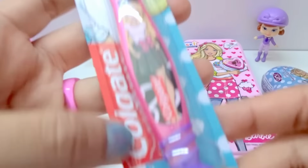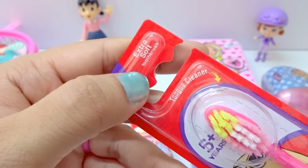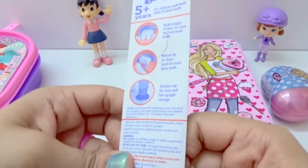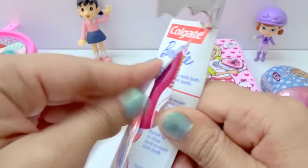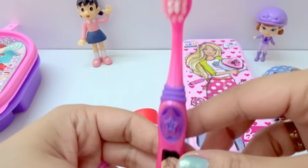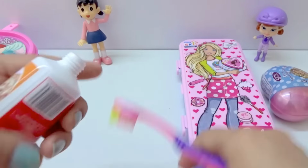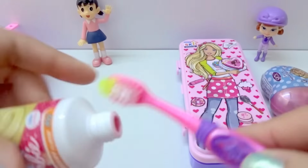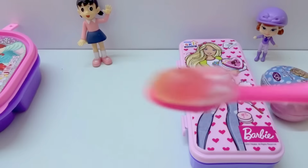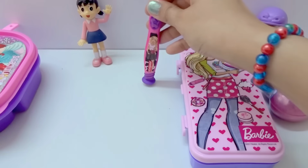Now let's open this Barbie brush, toothbrush. Here we have. This is 5+ here. This is an extra soft toothbrush. Yeah, here we have. Let's open it. Open from here. Like this. And beautiful pink and purple star we have. And wow, nice brush here. Wow. We have a beautiful pet, Barbie pet here. Like this. Wow. Ooh, let's go and brush our teeth. Yes, it's very nice. Wow. A Barbie brush for your little one.